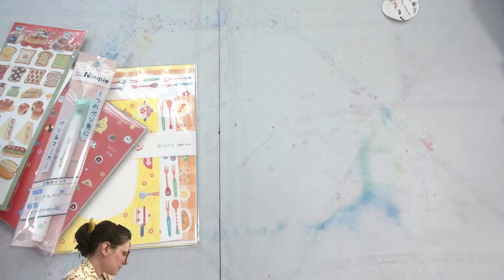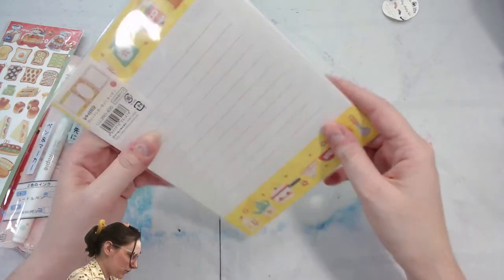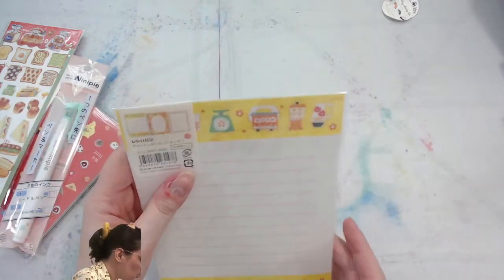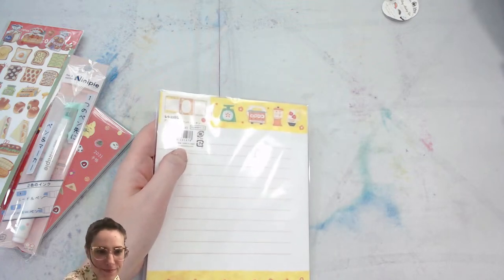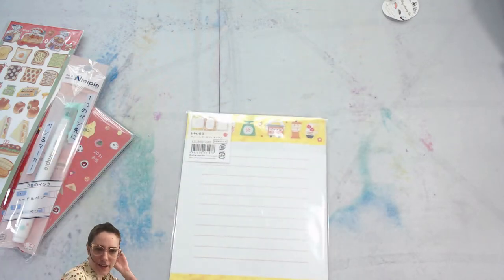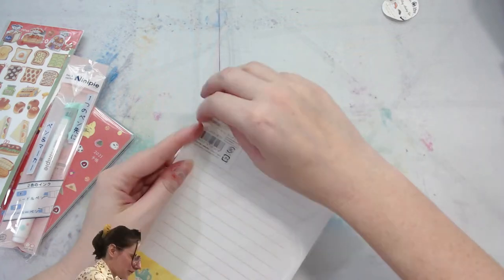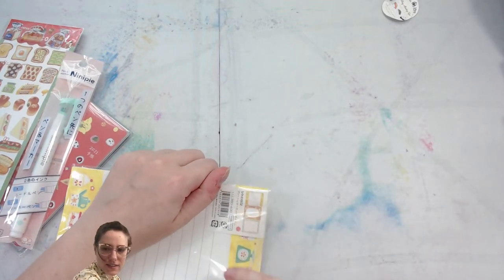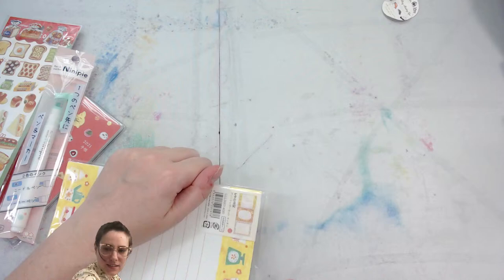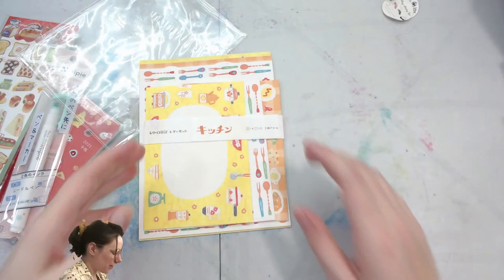Let's see what else. Let's take a look at our very, very cute retro stationery set. Now, who made you? That's right, I wrote it down, didn't I? Yes, I did. Furu Kawashiko. Y'all better believe I'm gonna be checking all of this. Thank you guys. I was just kind of messing around to see what they were capable of.